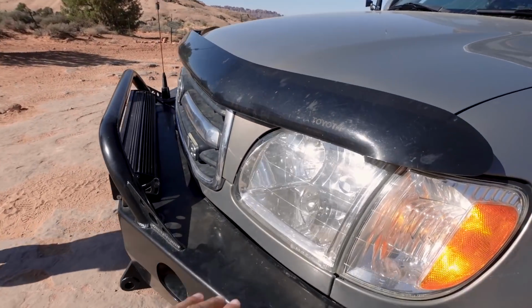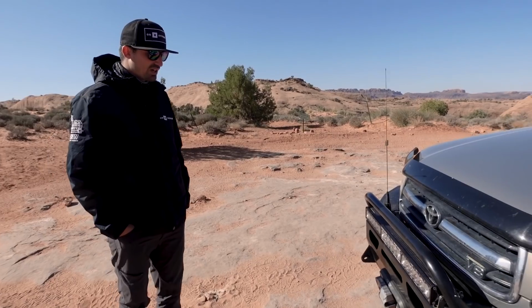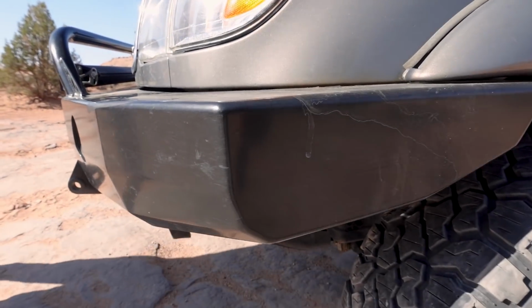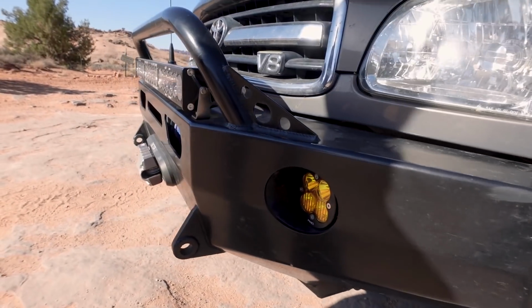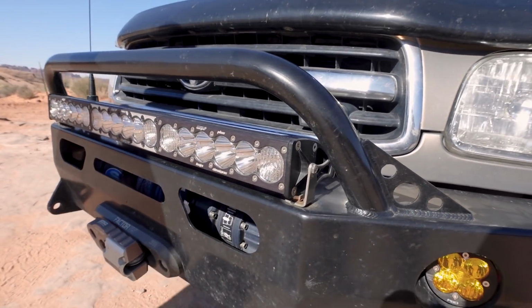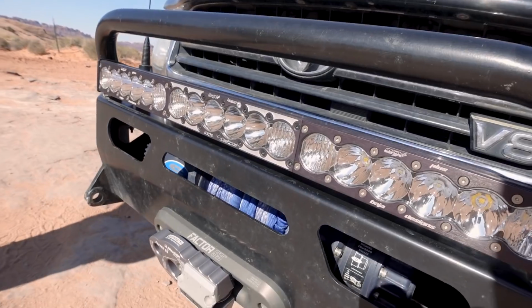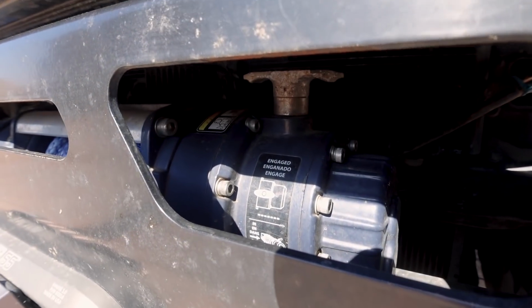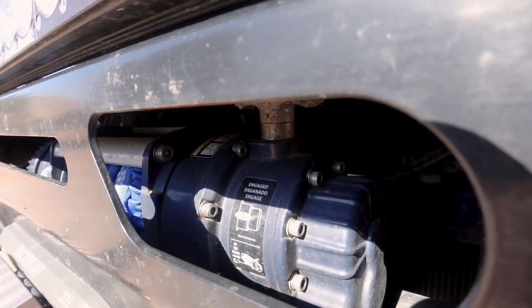And what's up with this bumper? So this is a Brute Force Fab bumper. They're out of Clovis, California. I did this to hold a winch, and then got all my lights on here. So I did the Super Winch Talon 9.5. It's kind of a competition winch, so it's a little fast, but it's been super reliable. I've never had it skip a beat.